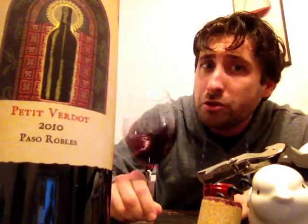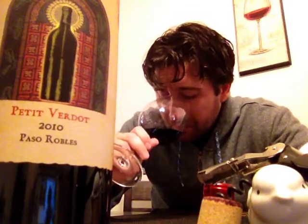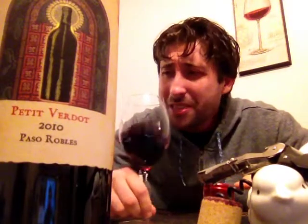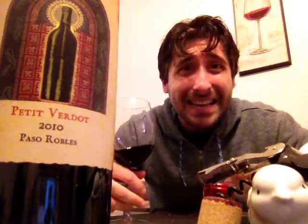On the nose, I'm getting an earthy, mushroomy type of note. I'm getting plummy, chalky characteristics. I'm getting some green vegetal aspects. And there was something that caught my fancy. There's a little bit of a kind of candied, orange sherbet type of thing going on.